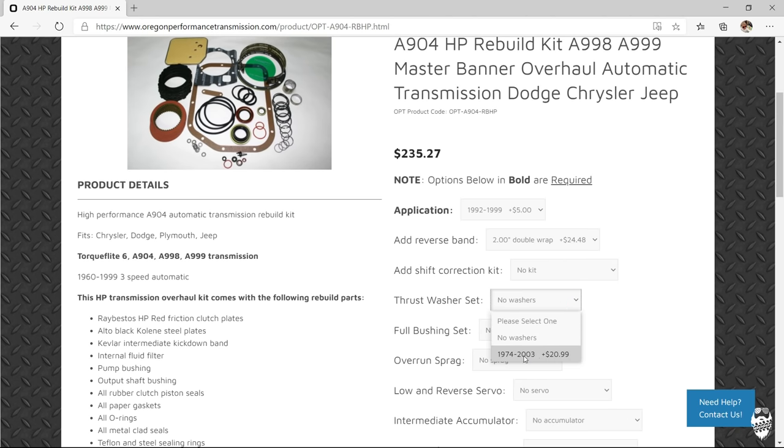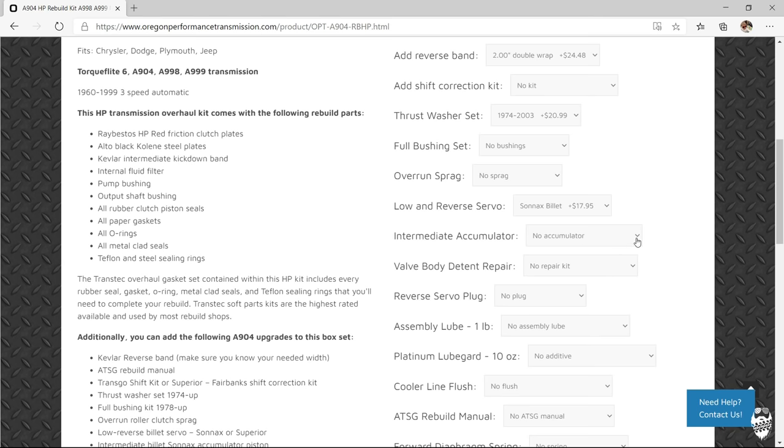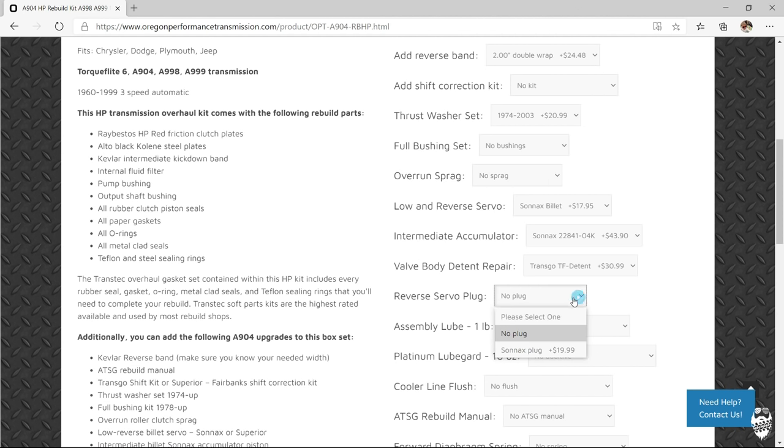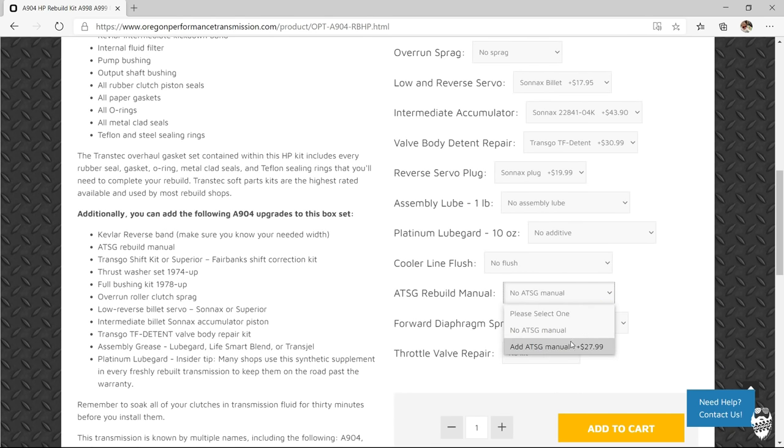I did buy new thrust washers. I didn't do a full bushing set. Over on Sprag, I didn't do that. Lower reverse servo, I did that. I did the Sonnax billet low reverse servo. Intermediate accumulator, yes, I did that. Valve body detent repair kit, yes, I did that. Reverse servo plug, I did that. And assembly lube, cooler flush. You can actually buy the rebuild manual right here for $27.99. So that's a good option if you want that as well.